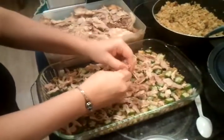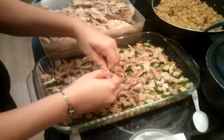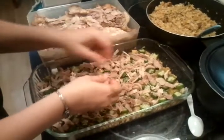Use it in stuffing, like, the turkey stock is really good, or chicken stock is really good to make your own stuffing. Oh, yeah.